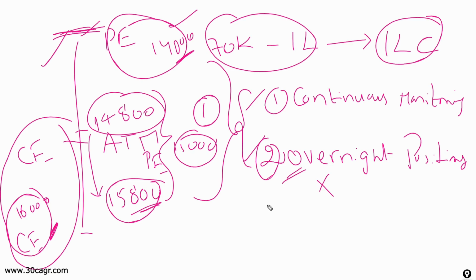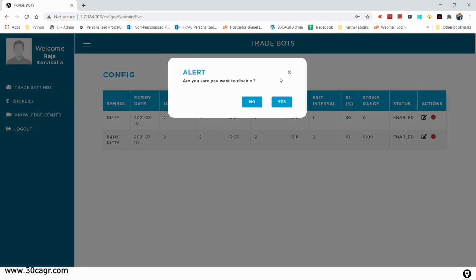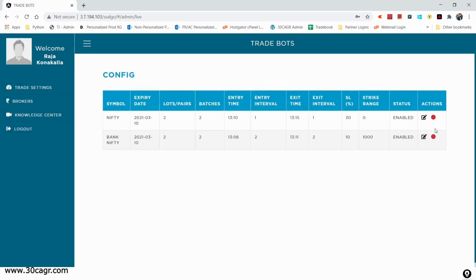And talking about the bot, as I said, it is very, very advanced. You can simply log in from your mobile and place orders. Let me show you a glimpse of it. This is a simple trading bot. All you have to do is hit the red and blue buttons. It will ask whether you want to enable or disable the bot. You can see the status as well. If it is enabled, then your bot is running. If you hit the red button, it will disable and show the status as disabled. That is all you have to do.